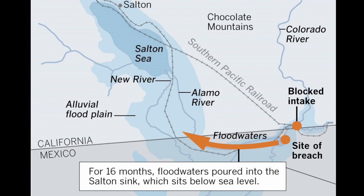Around 1905, there was a huge environmental disaster in the area. Diversion levees had been constructed at the Colorado River near Yuma, Arizona, and a long canal connecting the Colorado River to the Imperial Valley had been constructed. Some levees failed at the Colorado River, and the entire river ended up flowing into the Salton Sink for about 16 months. And just like that, the Salton Sea was created.